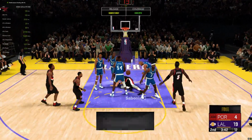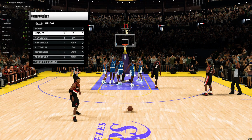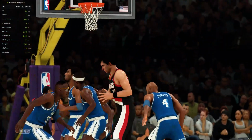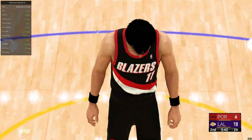Kobe is out there with Harper. Then there's Grant. Then it's O'Neal. And it's Ryder in at the 3 spot. That's the group for the Lakers to start the second quarter. The Trailblazers shooting their first free throws of the game. Shooting for Portland, Sabonis. 2 shots.